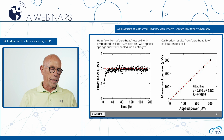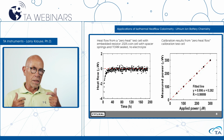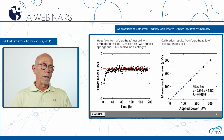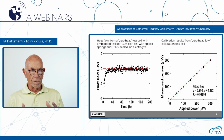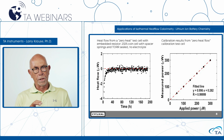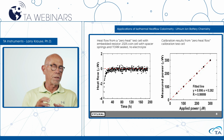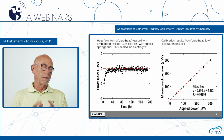So this is a very important part of setting up the experiment. And although the TAM3 comes with TAM Assistant, and TAM Assistant gives you a capability of calibrating and setting a baseline internally, what I'm going to describe is much, much better to do than using the internal calibration. The reason is you want to keep the calibration test cell as close as possible in heat capacity, in thermal conductivity, and in heat transfer coefficients to the actual measurements you're going to make. Any deviation from that is not desirable.